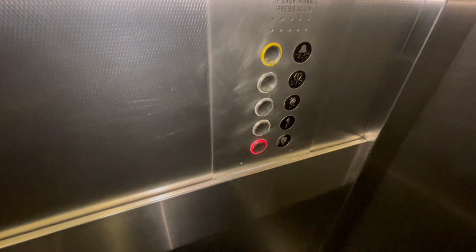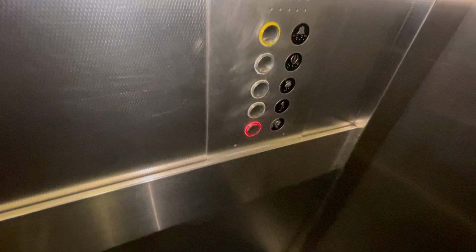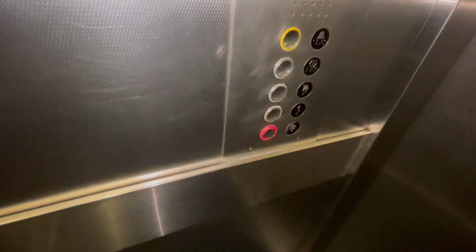Going down. Very nice. Bit squeaky this lift is. Shout out to Black Country Traveller who enjoys my videos. Bit bumpy this one is as ground well. We are back on the ground. Safely on the ground. And that's it.